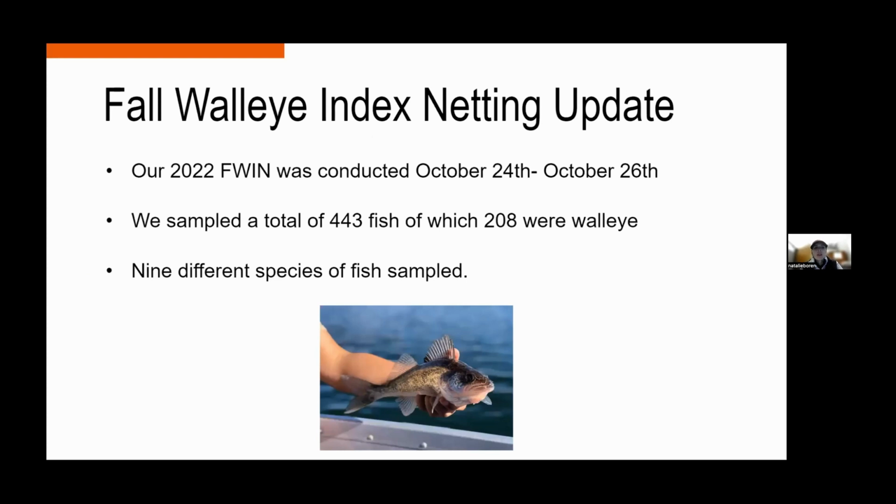So we did the fall walleye index netting in October. We actually had to push it back a week because water temperatures were too warm. Our protocol says we have to be at 59 degrees or less at surface to start. And we had a pretty warm fall, so we pushed it back. We started the week of October 24th and it ran through the 26th. We sampled a total of 443 fish, of which 208 were walleye, and we sampled 9 different species.